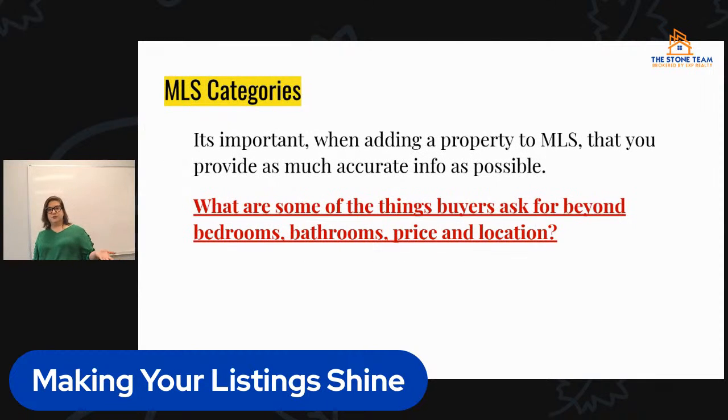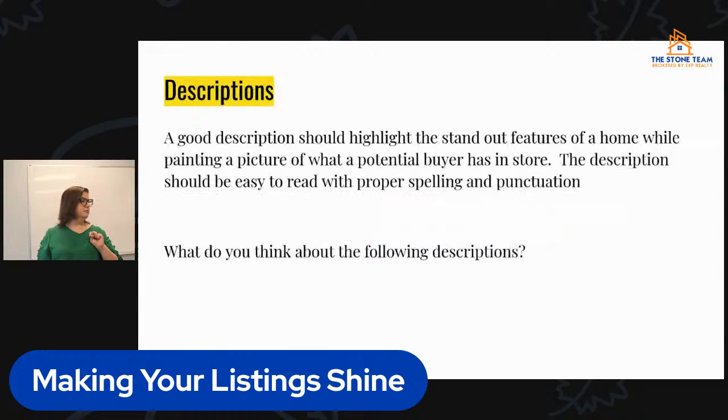So when you're going into MLS, make sure that you are selecting as much information as possible, that you're telling as much about that property as you possibly can with all of those little drop downs. Let's talk about descriptions. That's the third part of what goes into your listing. So a good description should highlight the standout features of a home while painting a picture of what a potential buyer has in store when they come to see that home, or hopefully come to buy that home.